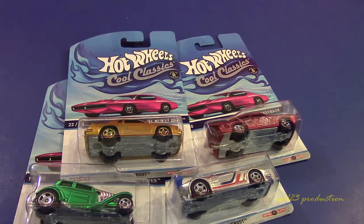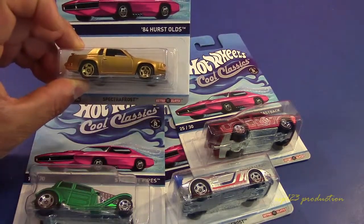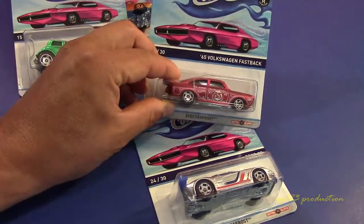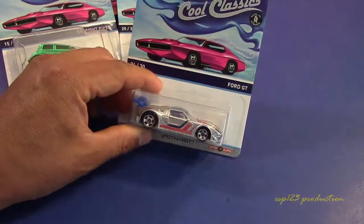Today we got some Hot Wheels Cool Classics. We got the '84 Hurst Olds. We got the Straight Pipes. We got the Volkswagen Fastback. And we got the Ford GT.